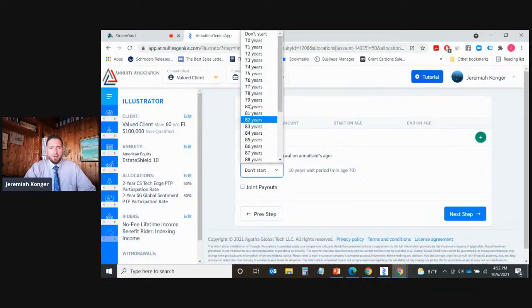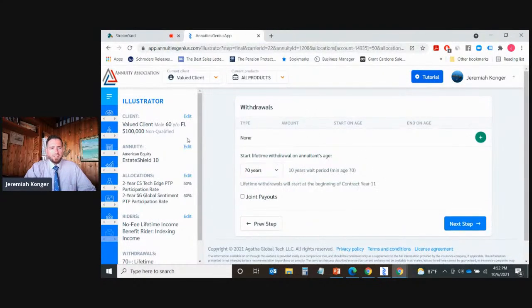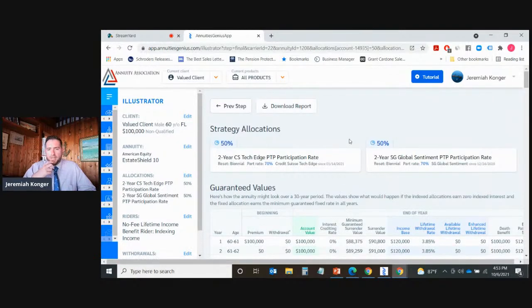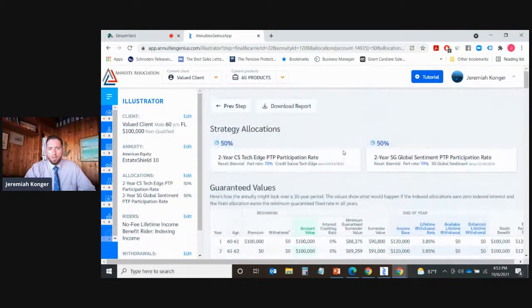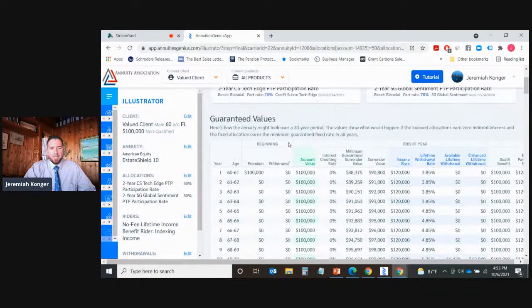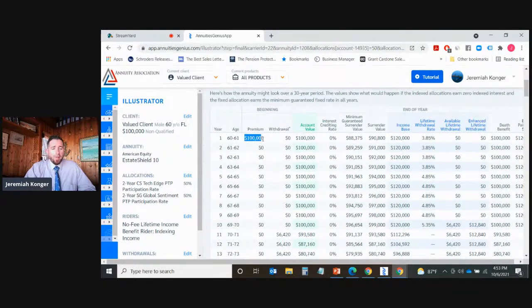And we're going to say he's turning on income when he turns 70. So a male at 60 turning on income after 10 years of deferral, which is the waiting period requirement, at age 70 when he plans to turn on his Social Security in this example. Here are the guaranteed values of the contract, showing the $100,000 premium coming in. The green column is your account value, what I refer to as contract value, your base contract value. 100,000 going in, 100,000 going into the contract value.